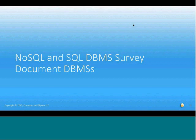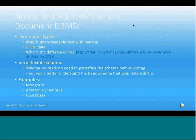Let's look at document databases. Next slide. And there are really just two flavors, JSON and XML. Now, what's the difference? Not time to go into it here, but I did write a blog at tdan.com, and there's the link. And if you get the PDF from Patrick or Elena, you'll have the link. That describes the difference. They're both called forms of document data, and they support flexible schema.